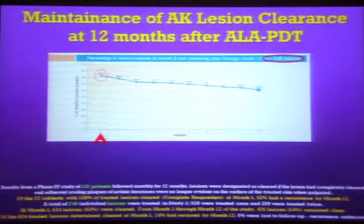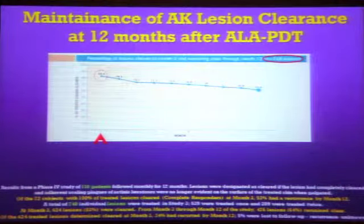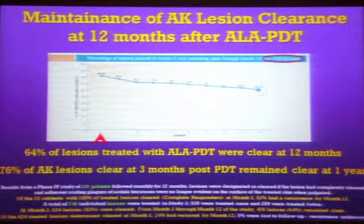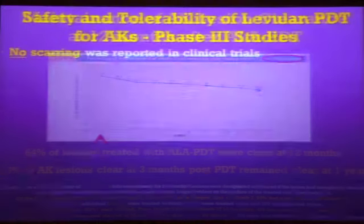Now, what happens a year later? You've given the patient the PDT. 83% of the lesions are gone at 3 months. What happens over the succeeding 9 months? Well, it drops down to about 64%. So, yes, there is a recurrence of those lesions, but it's relatively small over a whole year. And again, you may want to give PDT more than once.